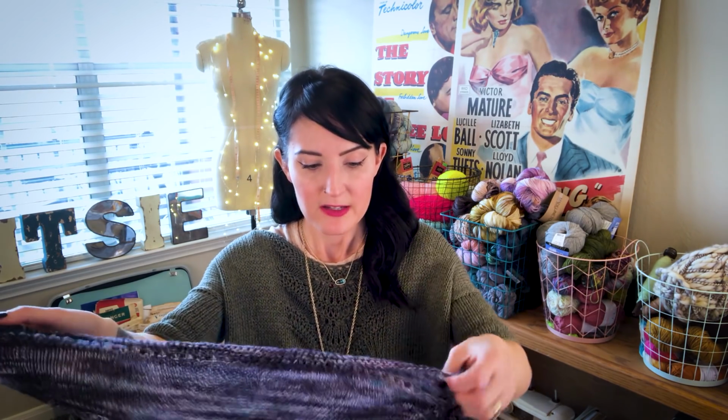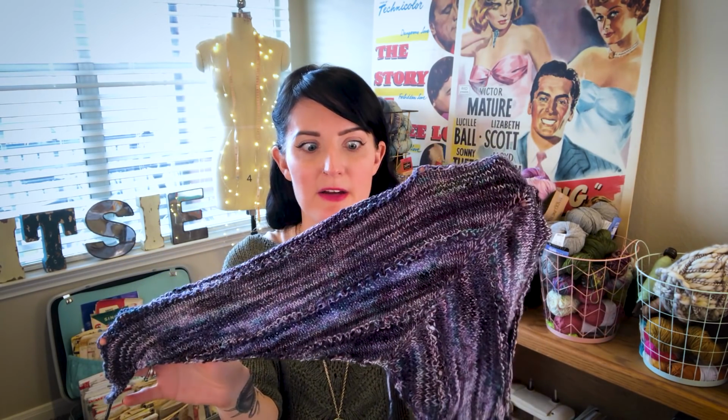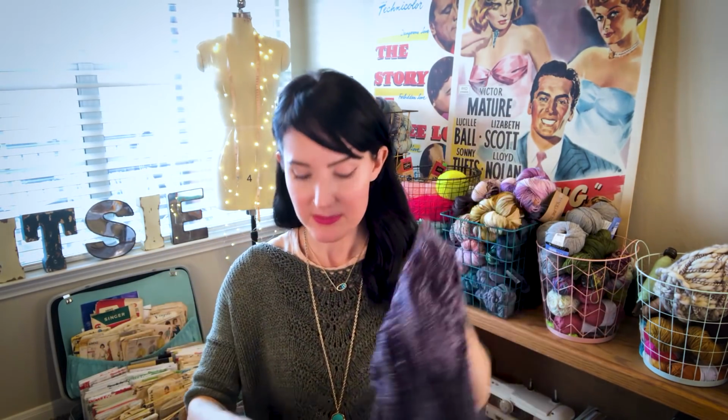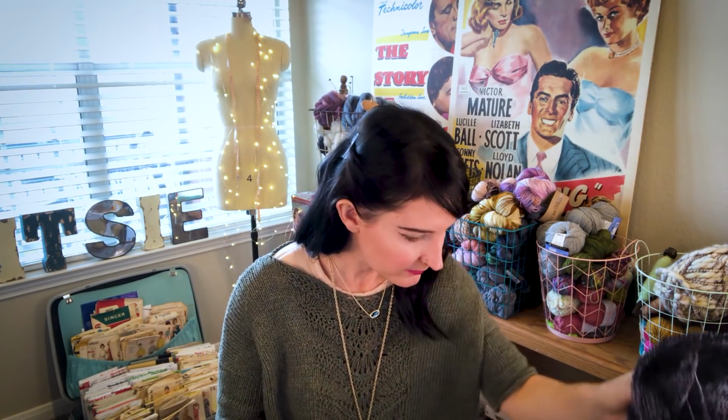So it shouldn't take me too long to finish this, because I have gotten quite a bit done, and I'm just gonna knit until I finish this ball. So there's not a whole lot left. I'd say about a third of the ball left. So I'm excited to have this finished, and I'll show you once it's done.